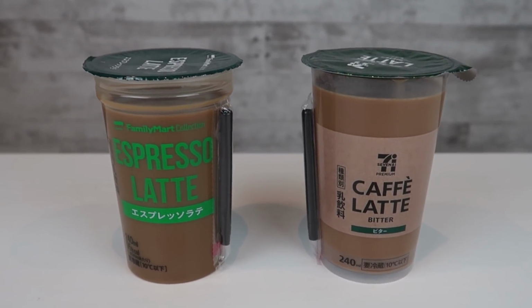Now let's try their coffees. This one is from 7-Eleven and this one is from Family Mart. I tried to get the ones that are similar, but the 7-Eleven one doesn't actually have an espresso latte, so I got their bitter cafe latte, and the Family Mart is an espresso latte. I think they're supposed to be very similar though, because the other beverages have kind of identical versions of each other as well. I think it's just the name that's different, but yes. Let me try the 7-Eleven one first.